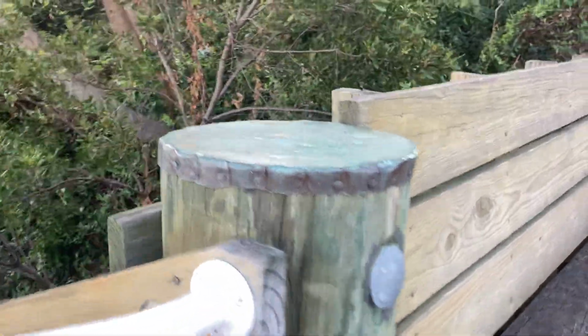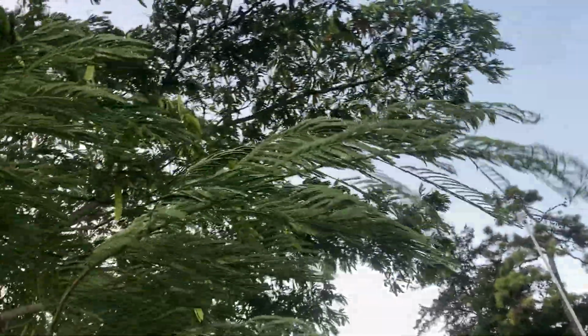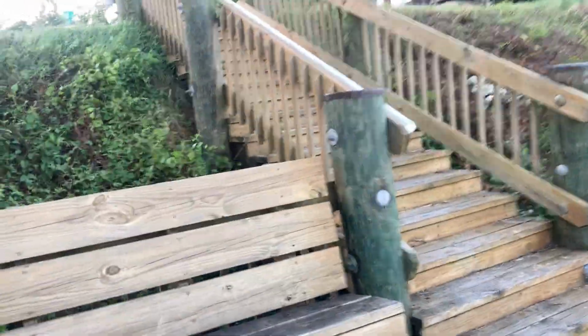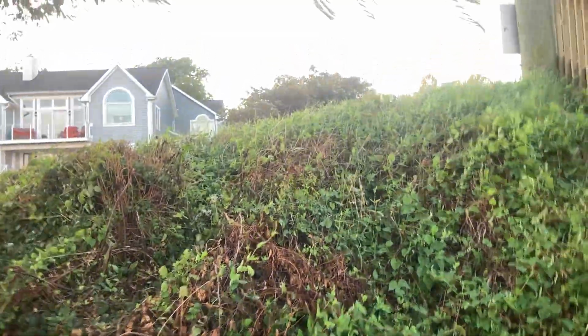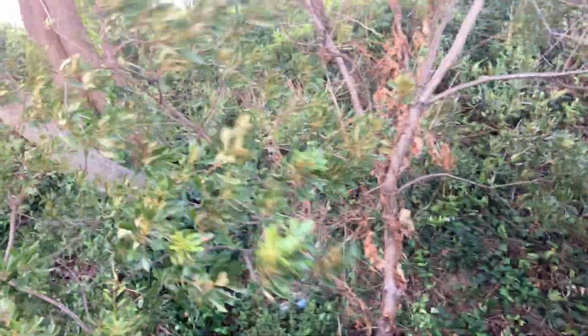And they can definitely tolerate cold temperatures, which is kind of interesting, because you would think this tree would be more of a tropical tree, because it looks very tropical, doesn't it? It looks like it grows in the tropics with all its big, feathery leaves. It looks like it's not meant for this, but it is really a tough tree. And it's resistant to most pests and diseases, so it's very easy to grow.